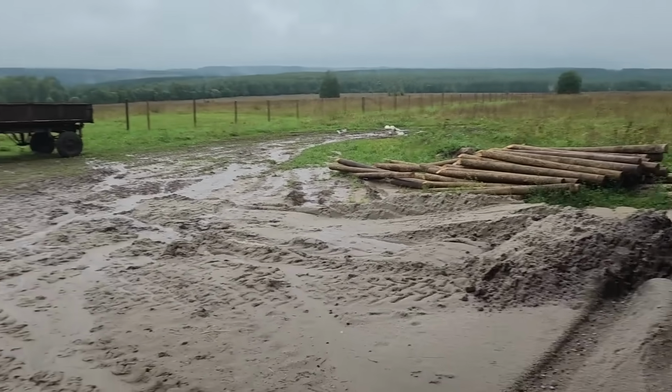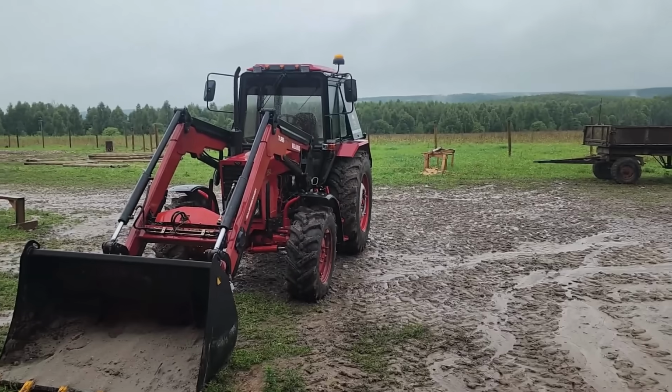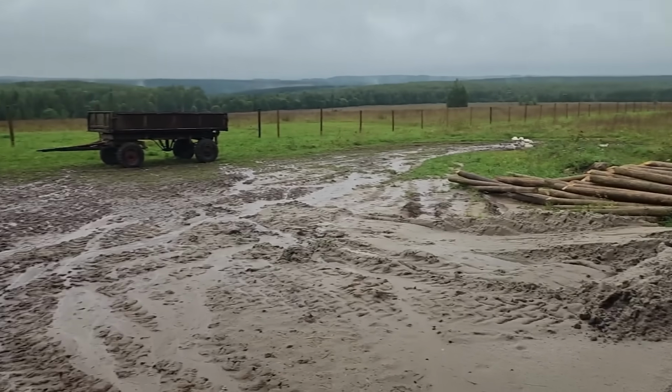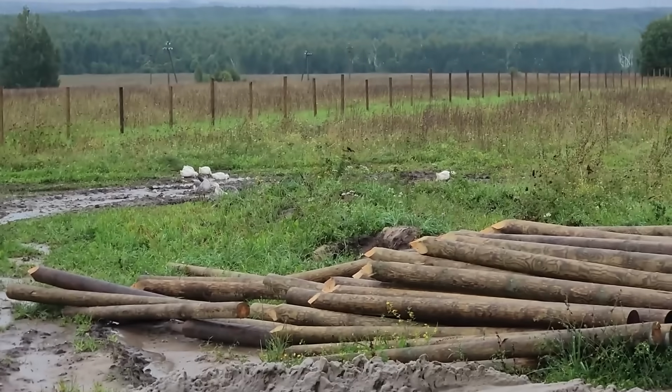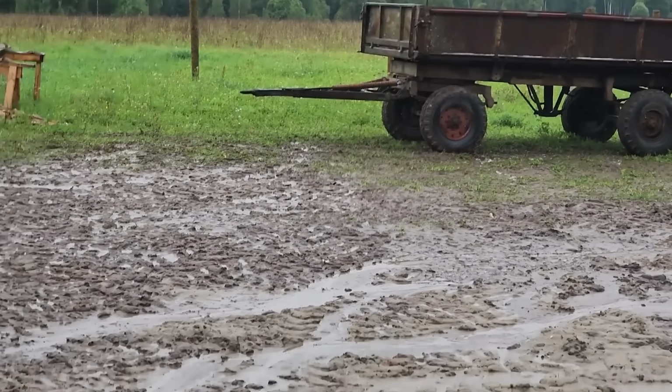But it is wet, and it is mucky. Our potatoes are sopping wet in the field. I'm worried they're going to start rotting. So hopefully we get some dry weather, because we need to harvest them. The ducks are happy. Geese are happy. They love this weather. And the rest of us will make do.